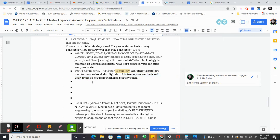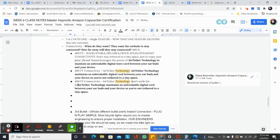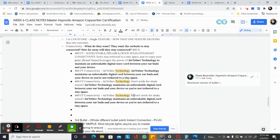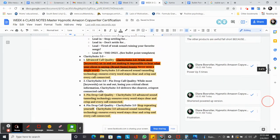Okay. So you can go through and take this one. So we can say air tether technology, don't settle for shaky sound, right? That's just another lead-in. You can say, stop missing your favorite tunes. You can combine them too. No, you don't want to use that one. Just go back and look at your same lead-ins from before and use one you haven't used in the next one.